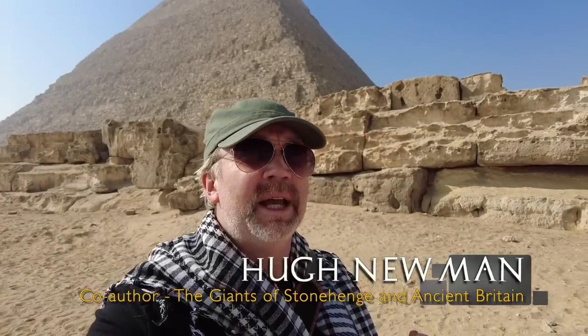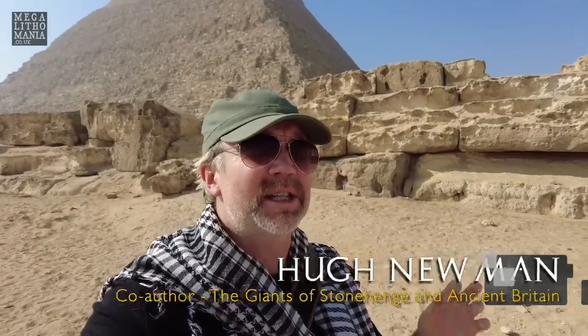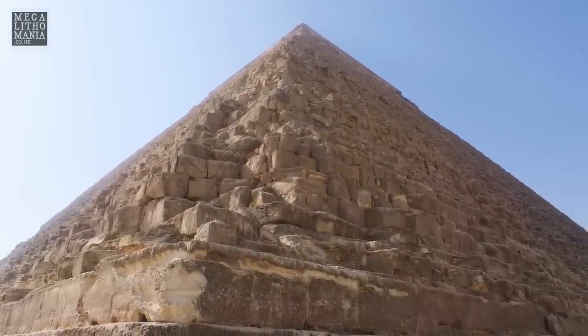So here we are at the second pyramid, or Khafre's pyramid, on the Giza plateau. This is actually the taller one. It's because the ground beneath it is taller than the area of the Great Pyramid. So here we have the northeast corner.